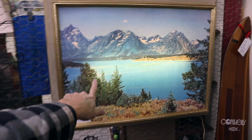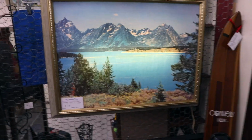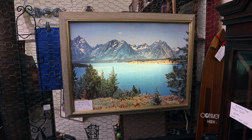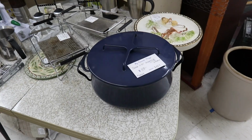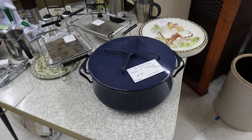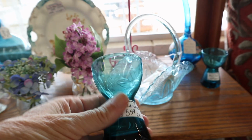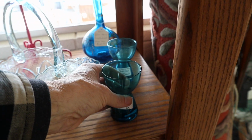This I think is cool. Light up lake scene. This is printed on fabric. They did a lot of lamps and things with those types of shades also in the 1960s. $75 is not unreasonable for that. The Dance Coben style for $89. That's a color we don't see, that slate blue, very often, and that's not a terrible price. It's a big piece. These little blue pieces are Morgantown glass from the 1960s and 70s. I always liked their designs. They were very modernist. Russell Wright even designed some of their drinkware.